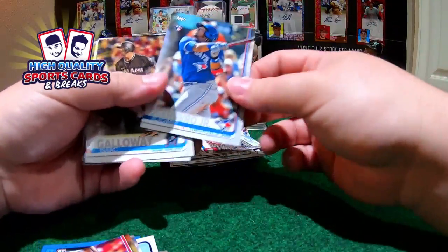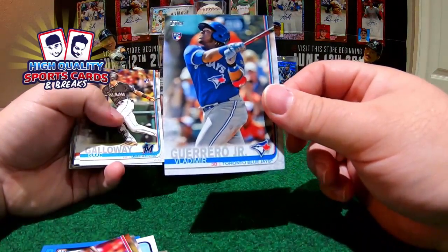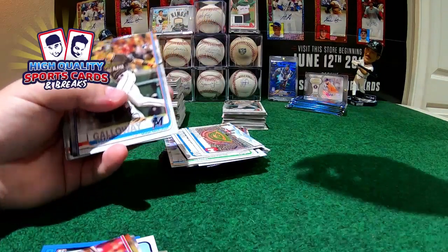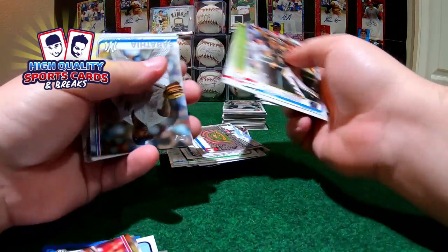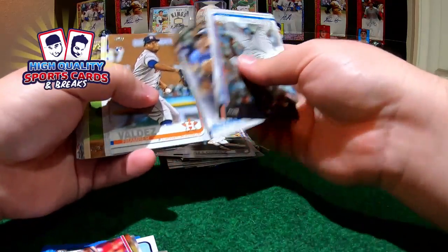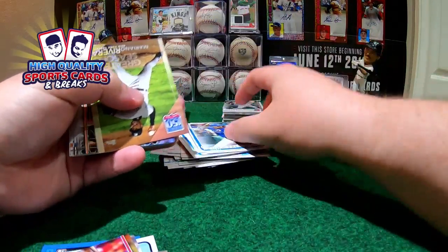Vladimir Guerrero Jr., short print, Toronto Blue Jays, for Miley Shaw, buddy. The number 3 for you on this break. Congratulations, my friend. Nice piece. The nice thing about this short print is it is unnumbered. That's the value of that card. For that reason, it's so expensive.